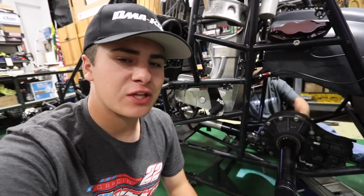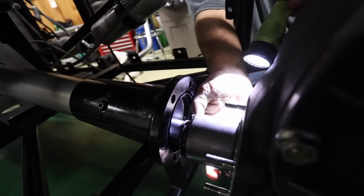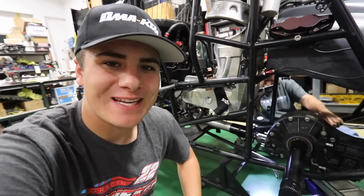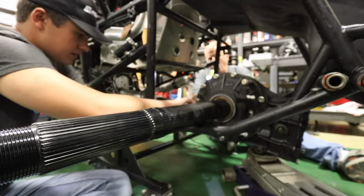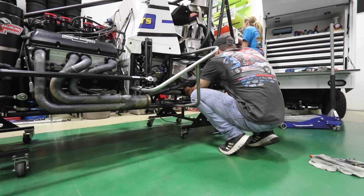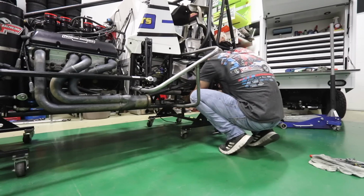This is one of the most challenging parts of the job of putting a rear end in. It's now getting the snap ring in to connect it all together. We'll see how long it takes me. And be careful, hold the rear end. There it is. Did you hear it pop? Went in. It's in. So I actually got the snap ring in fairly quickly, which was a huge step in the right direction, and now it's all about just putting it back together.